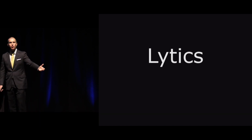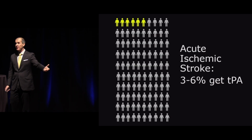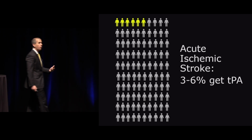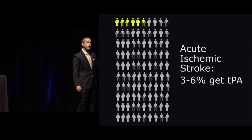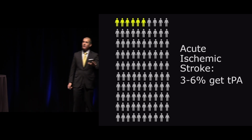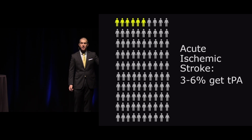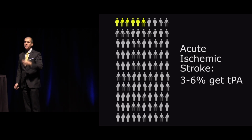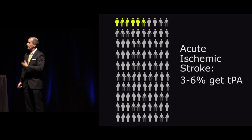Think about the last 10 stroke patients you saw. How many times did you give thrombolytics? Statistically, maybe 0 or 1. Only about 3 to 6% of people who present with an acute stroke will be treated with TPA. It's a pretty small number, isn't it? There are lots of reasons for that number. Far and away, the most common reason people don't get TPA is they're not eligible for it. And the most common reason they're not eligible for it is because they present too late to get TPA. They present after 4.5 hours, so they're not eligible to get it.